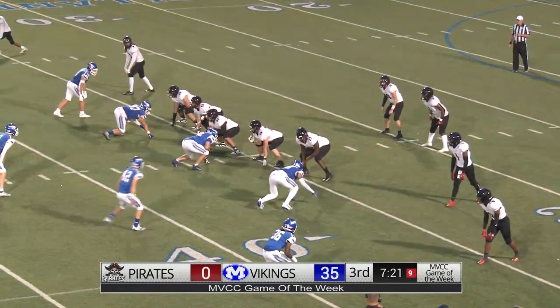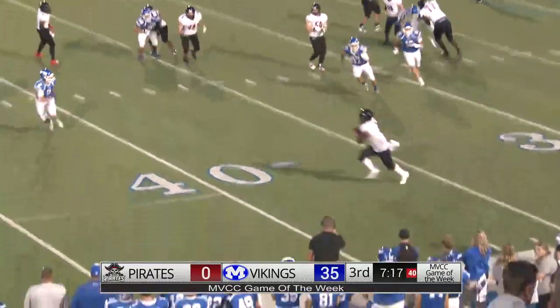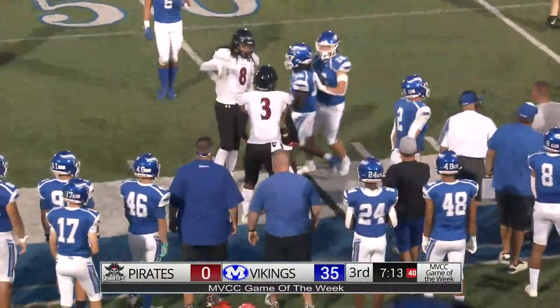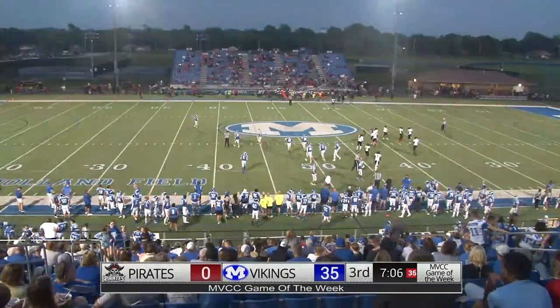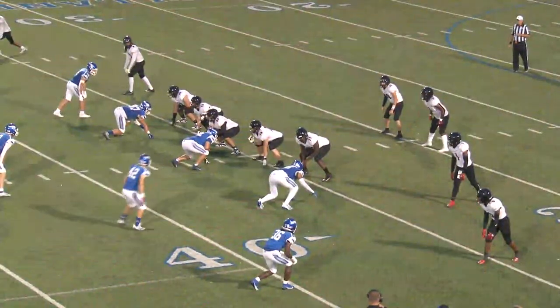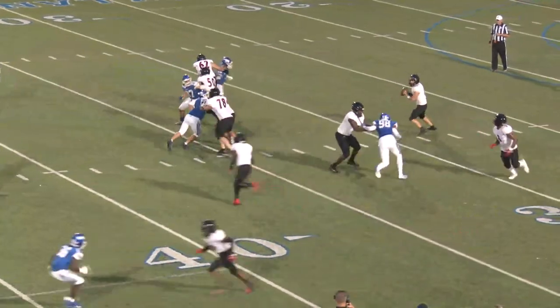Is it a 1st down? Yes, he did. Says out of bounds at the 42, and that's just enough. Or excuse me, make that the 47. I'm sorry. I look at the wrong lines all the time. So 1st down there for the Pirates, moving close to midfield again.